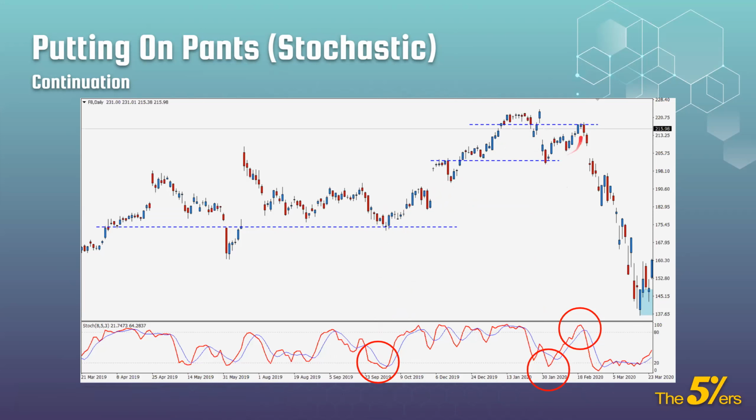This time, notice how when it went up to this previous resistance, which turned to support, turning to resistance, it formed an evening star in a way, and it's already overbought. Even though the price didn't form a higher high, it formed a very high overbought area on the oscillator. And again, with the combination of support turning to resistance, it can give you an opportunity to go short.